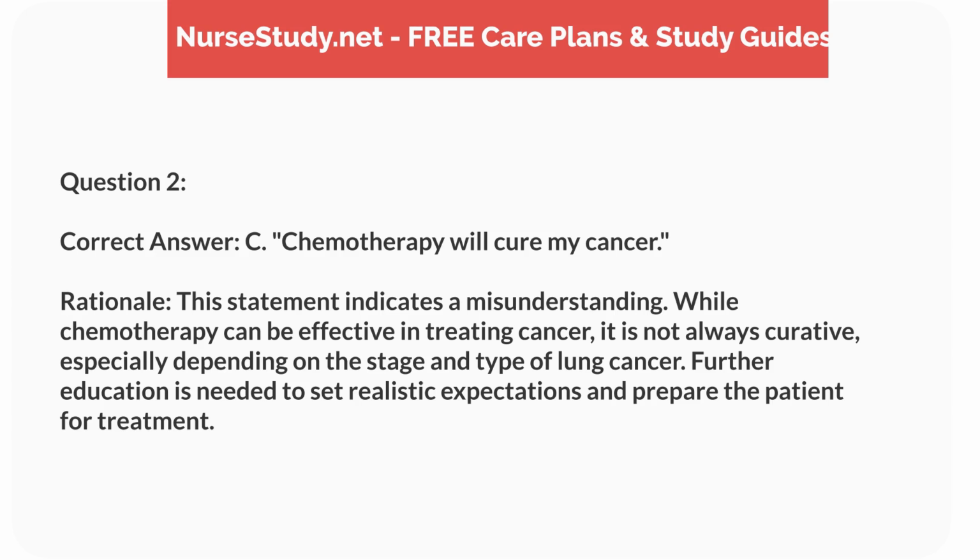Correct answer. C. Chemotherapy will cure my cancer. Rationale: this statement indicates a misunderstanding. While chemotherapy can be effective in treating cancer, it is not always curative, especially depending on the stage and type of lung cancer. Further education is needed to set realistic expectations and prepare the patient for treatment.